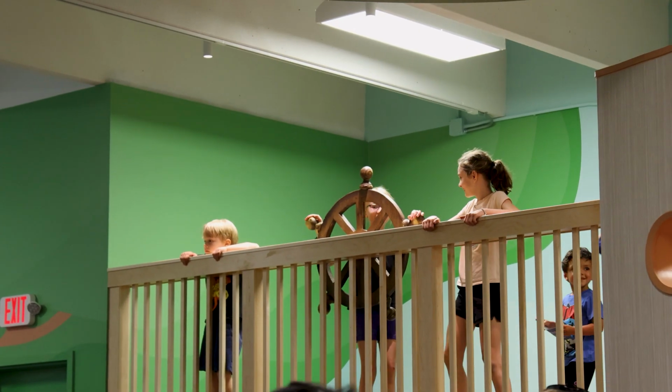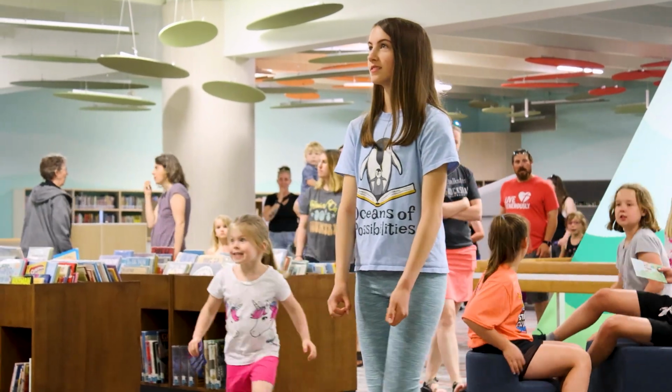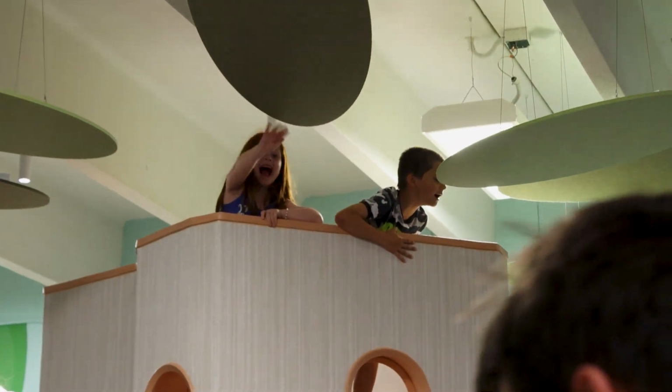The library space is more energetic, more loud, and not your typical library where you used to be quiet in the space, but children are able to interact, to explore, and also check out their books.